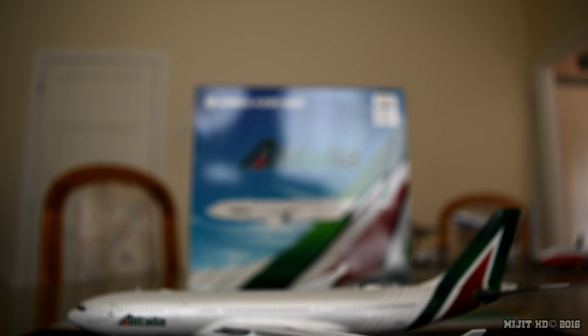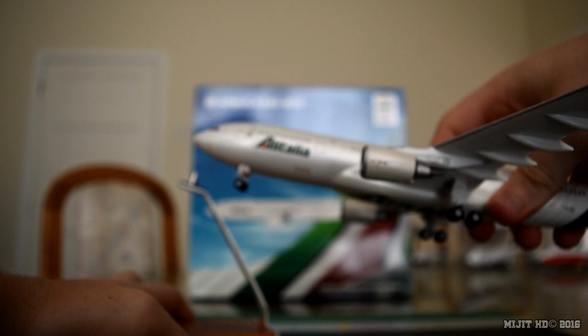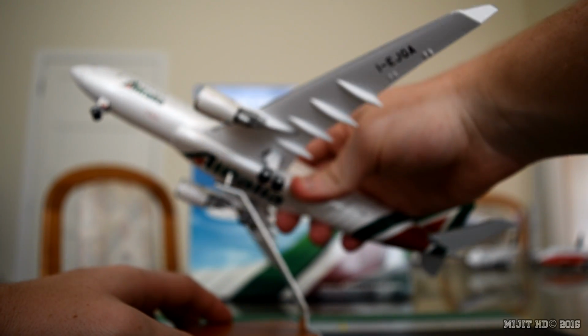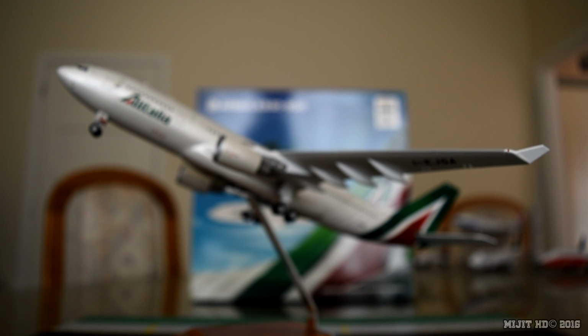So, you know, if the model does like to sort of swing around on top of the stand, you know what I mean, like that, it will not scratch it. Now, as long as you're careful to put it in there, once it's in there, that padding will stop it from being scratched.